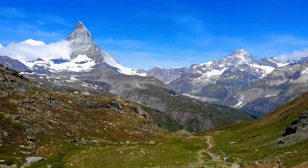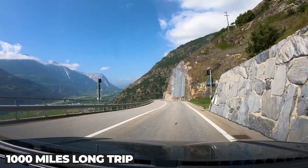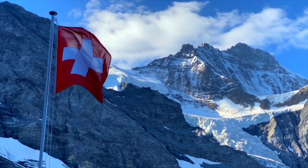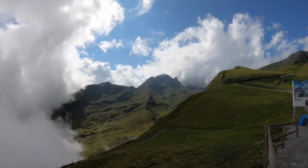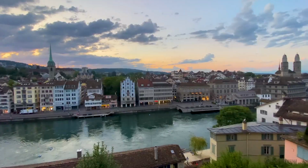Get ready for the ultimate Swiss adventure with the Grand Tour of Switzerland. This 1,000-mile loop takes you through every corner of the country, offering a blend of stunning landscapes, from the towering Alps to the tranquil lakes, quaint villages, and world-class cities.